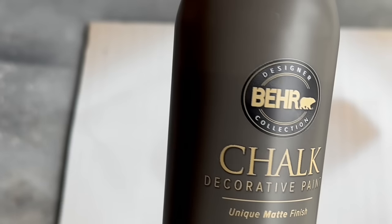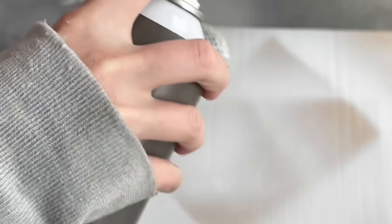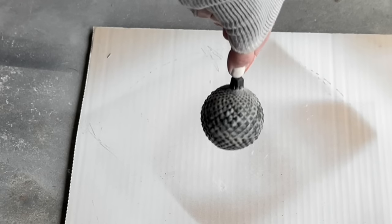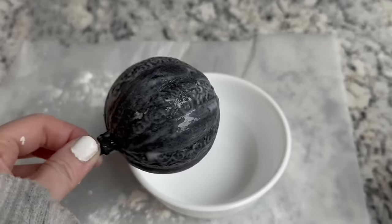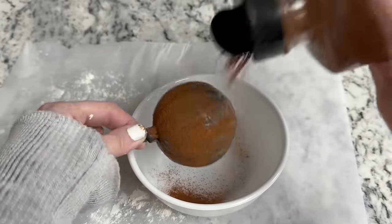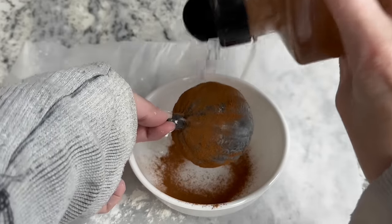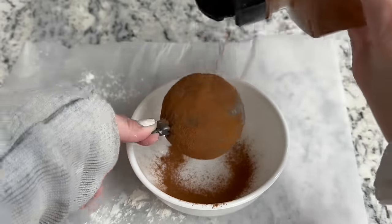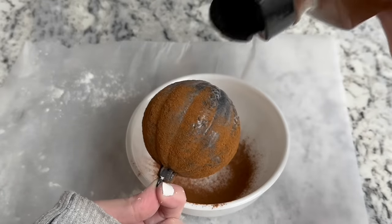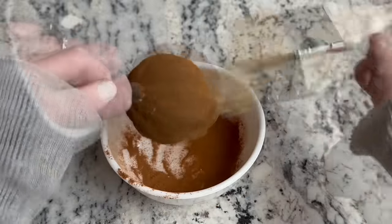Next, I took this matte clear coat and sprayed it over the ornaments. On a few of them, I decided to try cinnamon instead of flour for a different look. If you just want to experiment and try some different things, if they don't turn out great, if you pick things up at the Goodwill Outlet, you haven't spent much on it, so it's not much of a loss. So I would encourage you to just get creative and see what you end up with.